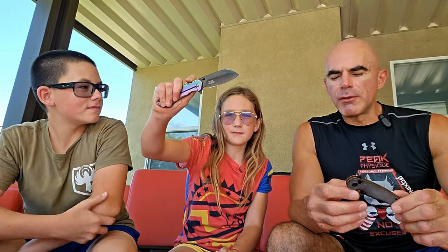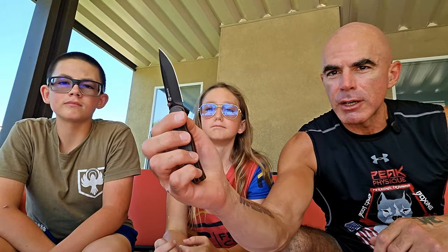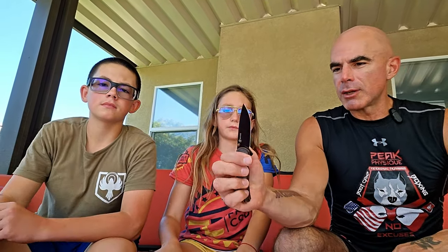So here's my second favorite folder, because he stole my favorite one. But one of my favorites. This has the same finger flipper, but what this one has that I like even more is a little button there that you can just flick open and flick closed. Or you could use a thumb. So I like the ones that have a button, the flipper, the button open.